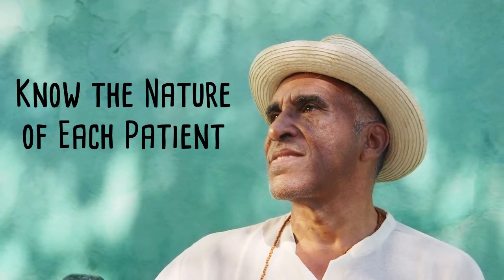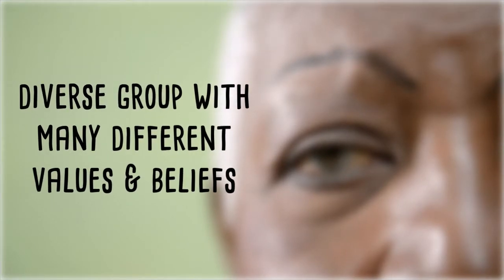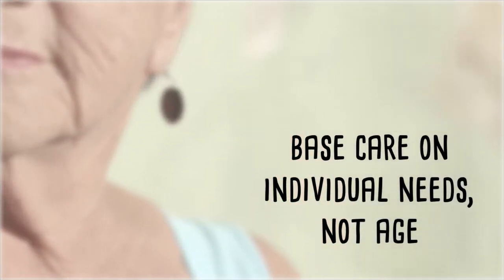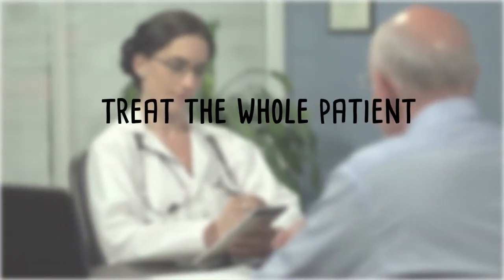When approaching the elderly patient, CNAs should be aware of the myths and stereotypes of this demographic, as well as their own attitudes about aging, disability, and death. This can work to prevent overt and subtle ageism in the quality of their care. It is also imperative to recognize that, like other generations, they comprise a very diverse group with different values, beliefs, personalities, and medical illnesses. Their care should be based upon their individual needs rather than assumptions that might be made based on their age. Treat the whole patient.